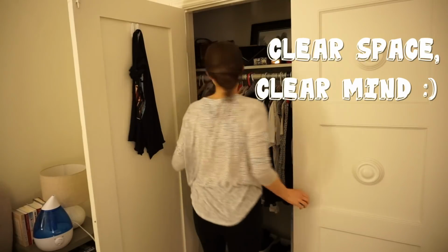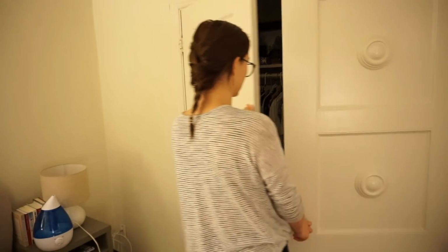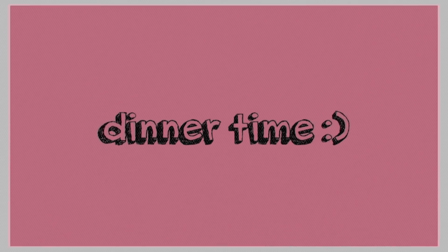Literally, sometimes I just do 2 minutes, but it really helps me in the evening to calm down and unwind when I feel like I have a clean space where things are taken care of.